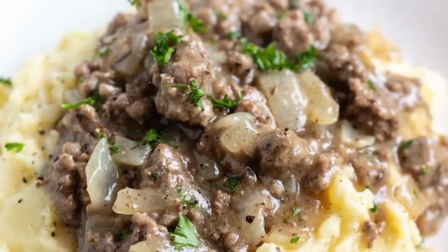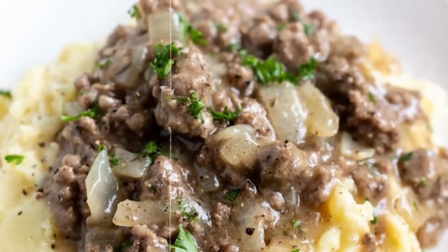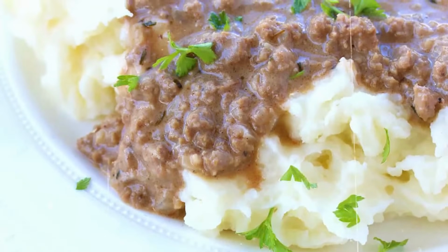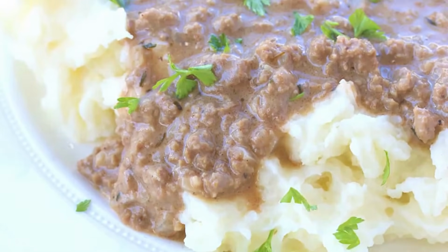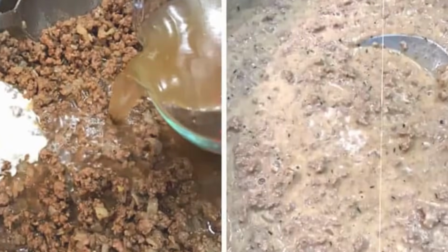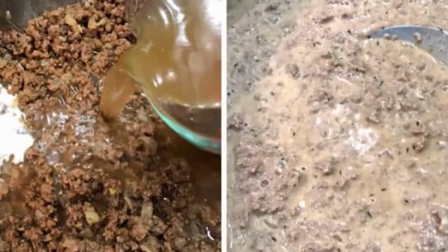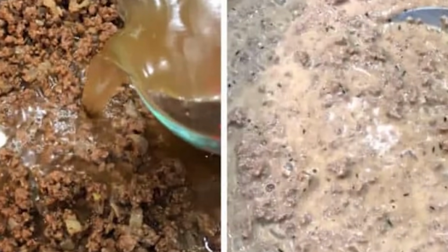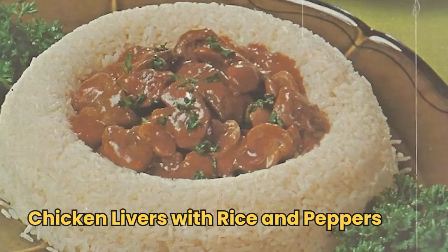Slowly, you added milk or water, watching as the liquid bubbled and thickened into a rich, creamy gravy that was practically begging to be poured over a heap of mashed potatoes. Whether they were homemade or made from a box, those potatoes were hot, soft, and ready to soak up every last drop of gravy.